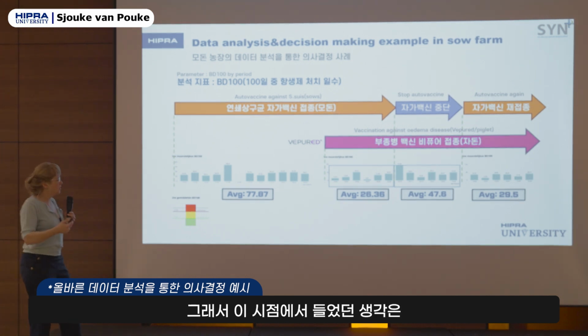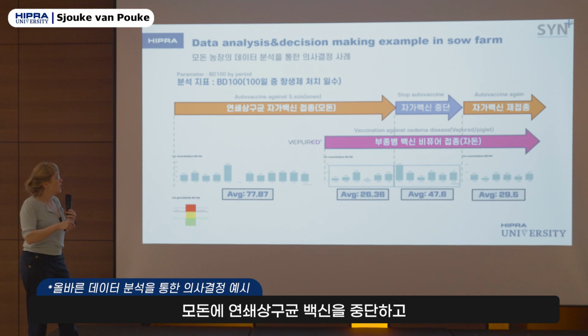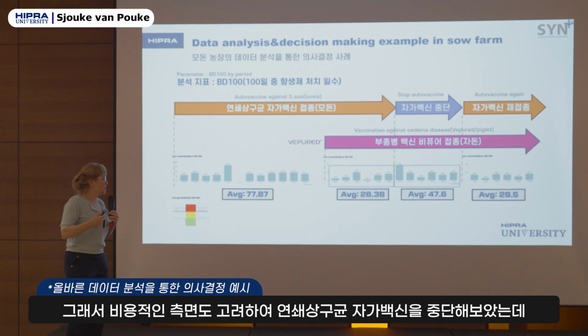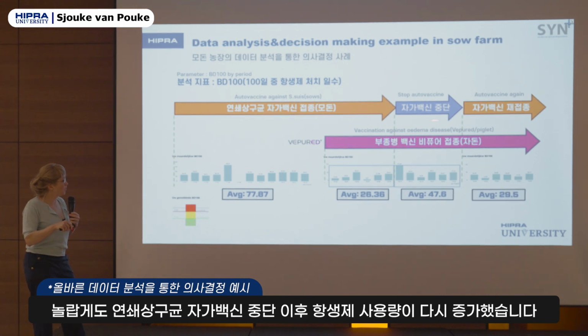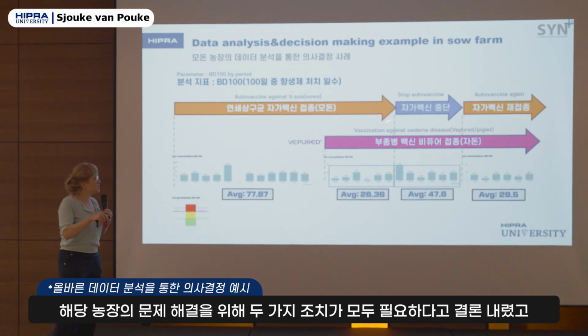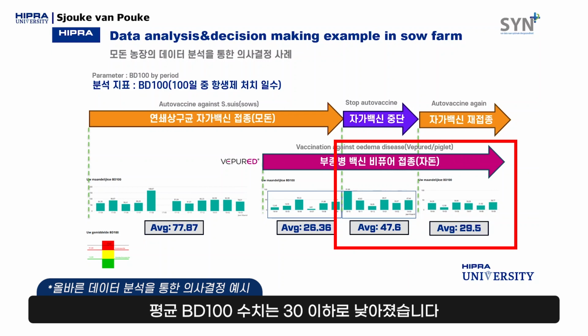A typical and logical question was then, well, can we not manage it with only using Hipra Vepured, and forget about the autovaccine for the sows? So we tried that as well, also with a cost purpose. But what was really striking is that at the moment that we stopped the autovaccine, our consumption went up again. So it was basically proof for us that we needed a combination of both in order to be able to go underneath this target level of a BD100 below 30, as we did again afterwards when we started up the treatment with both.